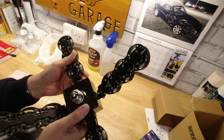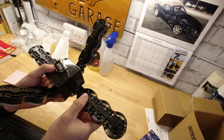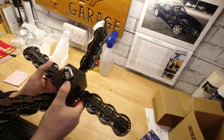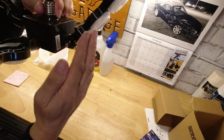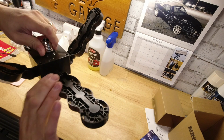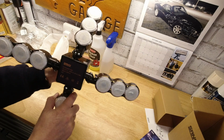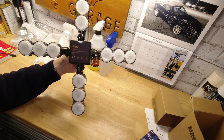These things fold down. Very nice feeling mechanism. Folds down and it's got like a ratcheting stepping system. So that's quite nice how that works. The arms fold down to flat, and you can leave them up if you want to send some light in a particular direction, or flat for down. They don't rotate that way, not that I'm sure I'd understand why you'd want to, but there it is. Yeah, so quite an unusual thing. I'm very excited to see how it works.